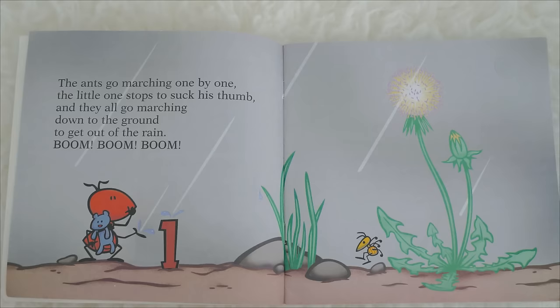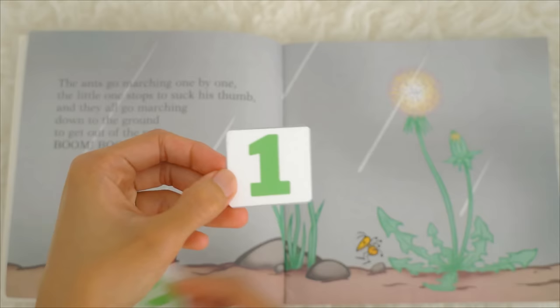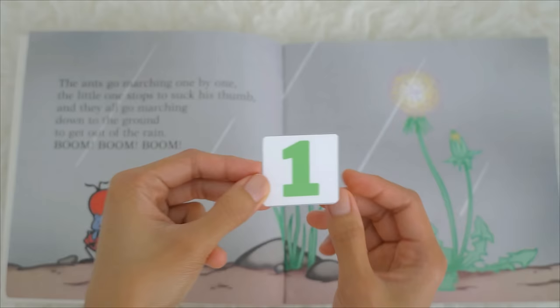Which one is number one? Can you point it? Yes, this is number one. Can you say one? One. Let's put it there.